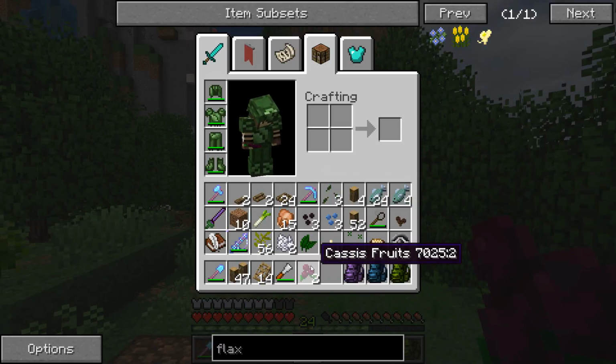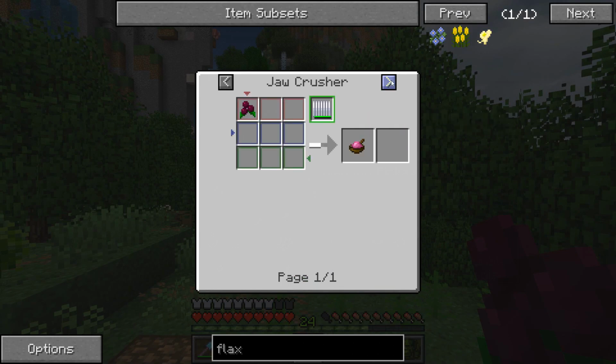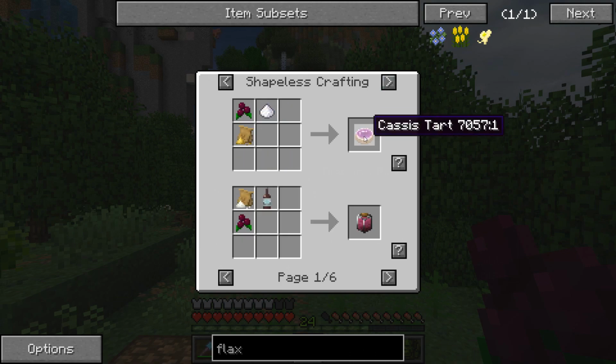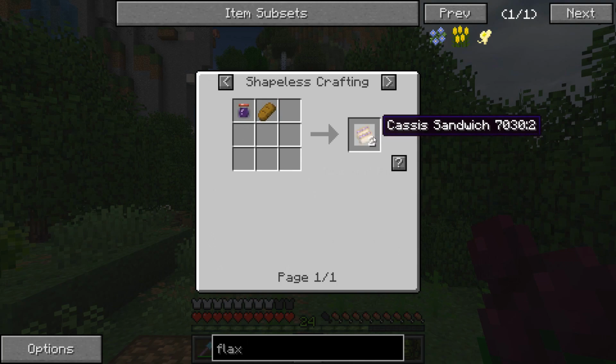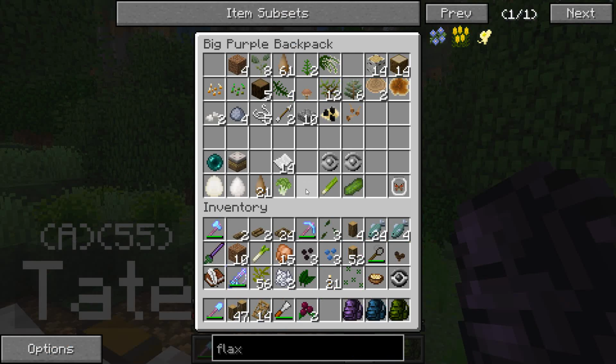So let's see, cassis berries. What can I do with this cassis fruit for starters? I can make grated berry. I can make berry chocolate. I can make a cardboard box by shoving all the berries into a box. And I can make tarts, liqueur, a lot of it, more tarts, and a sapling. If I had a tea sapling, interesting. Oh, and I can also make preserves. What can I do with the preserves? Because I could probably get sugar pretty easily. I could make sandwiches. That's adorable. I could make really simplistic little sandwiches with these.